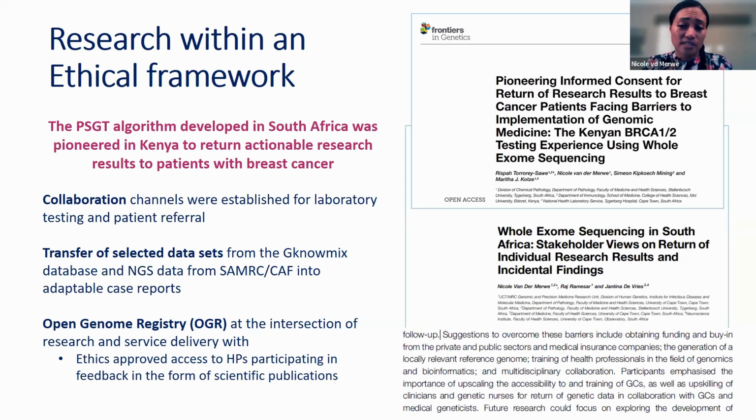And it was developed in South Africa and pioneered in Kenya through the development of a process for the return of actionable research results. The elements that were essential to this process included the establishment of collaboration channels for lab testing and patient referral so as to promote multidisciplinary case management, as well as overcome the infrastructure and resource barriers related to variant confirmation and feedback.